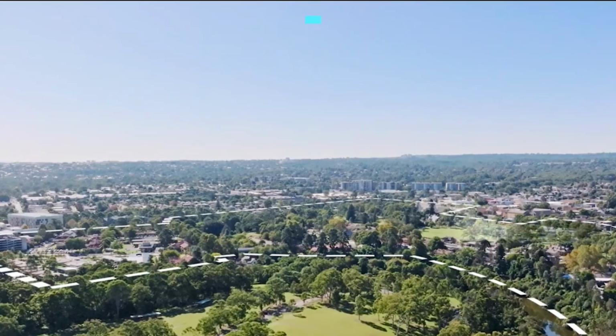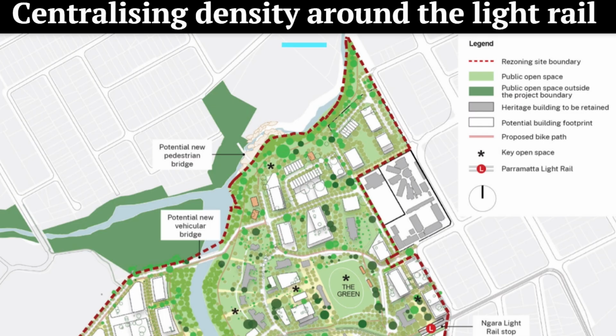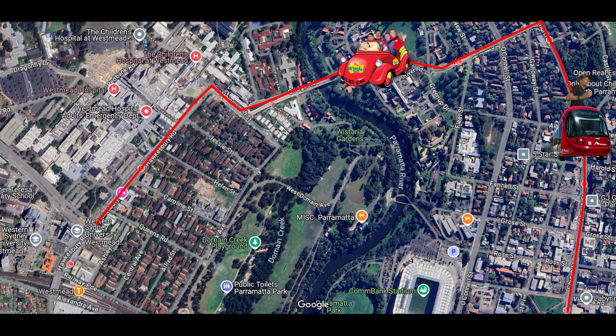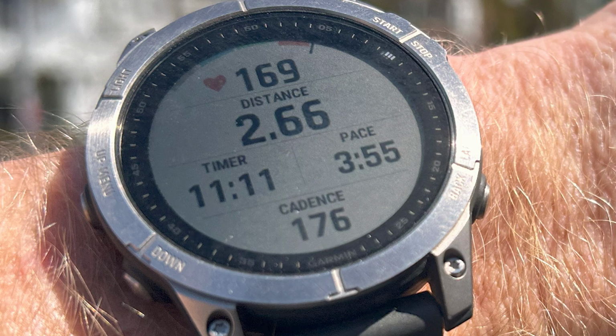This area has been earmarked by state government for redevelopment, bringing in a new university and over 2,000 new homes. 5 to 10% of it should be affordable. We continued this pattern for the first 5 stations, getting ahead, then being caught, and then catching up as he stopped at the next station. Passing me again at the Fennell Street stop, with the downhill, I was able to establish a proper lead.